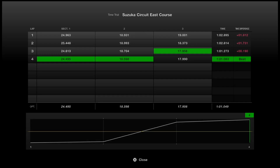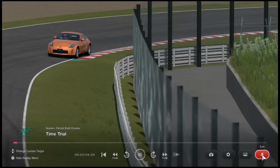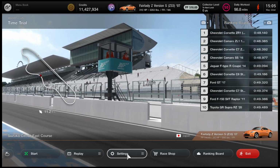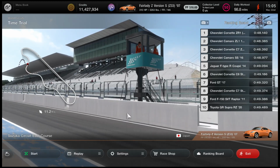101.083, or 101.049 if you're looking at optimals. Let's take a look at where we land. And of course, for the stock car, I had to pick that iconic sunburst orange or rust orange, whatever they called it. That was kind of the signature color when these cars came out, for the press release and whatnot.